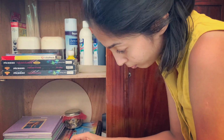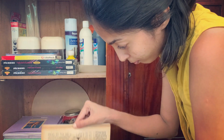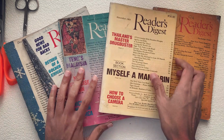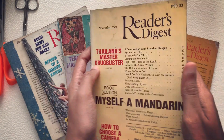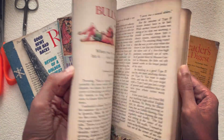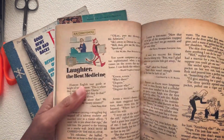Very old issues of Reader's Digest magazines from a bargain. I love the beautiful hand-drawn illustrations, pictures, and even the text and how it's laid out. And I love the colors of the paper when it's old. So I decided to add this to my little collection to use it for my future projects.